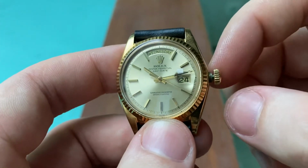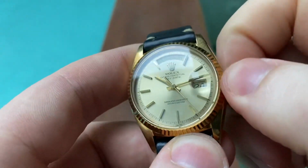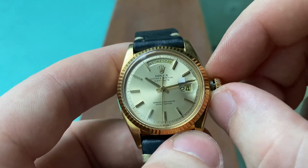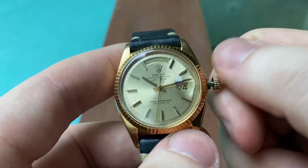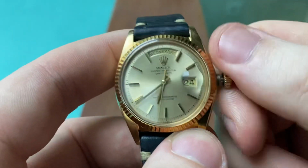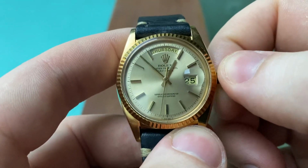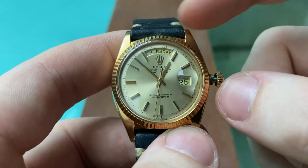To use this, you unscrew the crown first and you can wind it manually. This is an automatic, so it will wind by the movement of your wrist, but you can also wind manually. When you want to set the time, just pull out the crown. You'll see the second hand stops because it has hacking function. Then set the time around midnight, in the general vicinity of it. The day and date will change, as you saw.